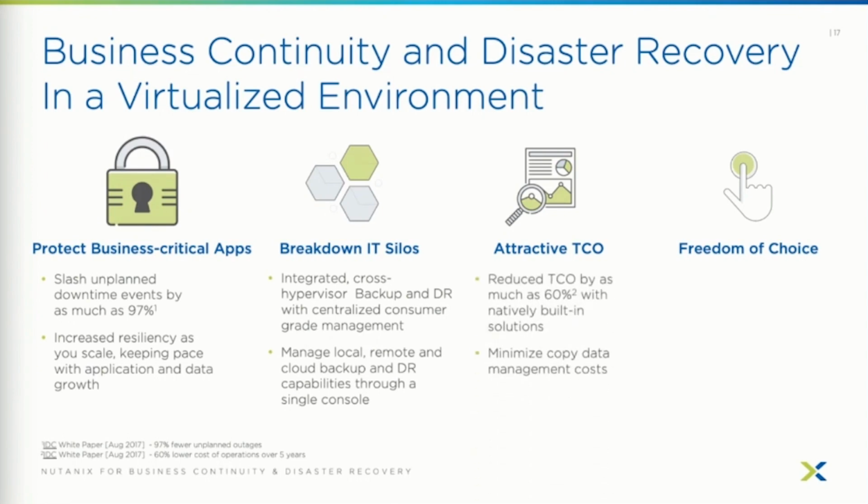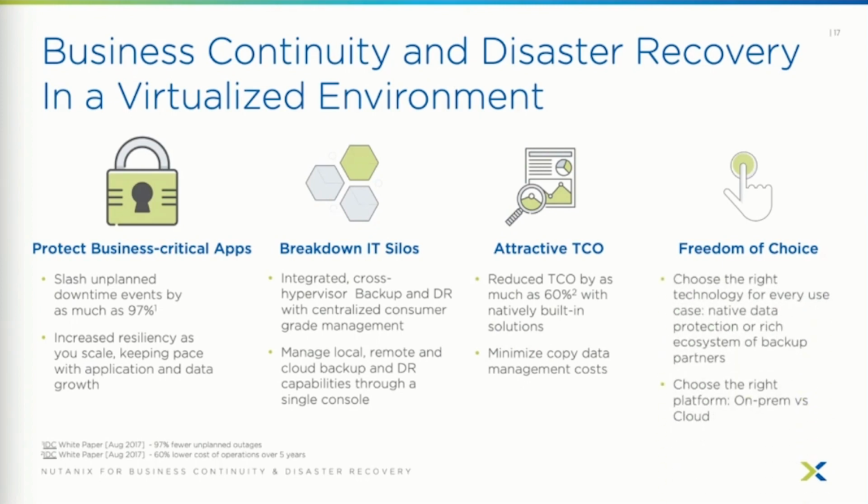Total cost of ownership is greatly reduced. That IDC report states that TCO savings of 60% are possible. And then finally, you get to enjoy the freedom of choice with Nutanix hyperconverged infrastructure. Whether it's on-prem or in the cloud, Nutanix is able to meet your needs. We offer flexible DR and data protection solutions, both native and through an ecosystem of partners.